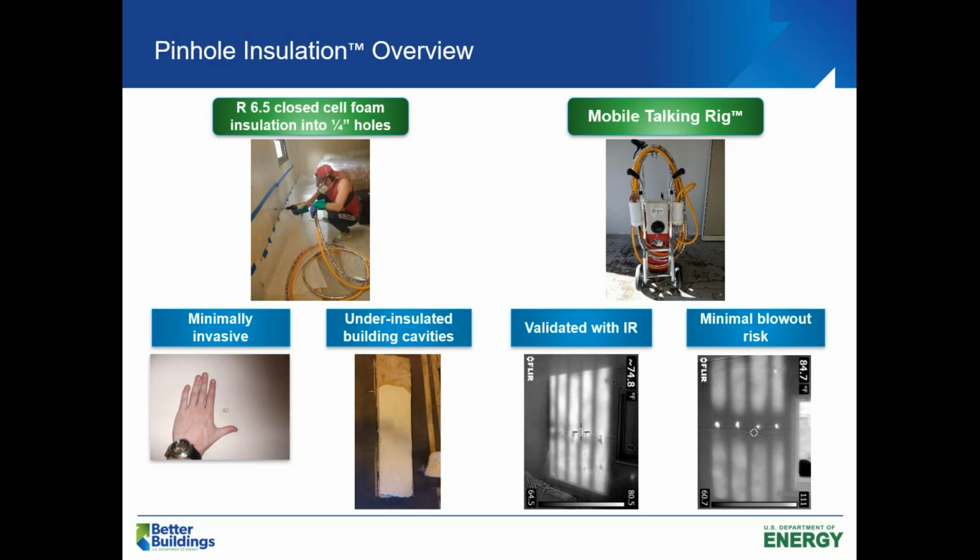So, benefits of the technology: obviously it's minimally invasive. You can see on the bottom of the slide a typical hole. We'll patch that hole with lightweight spackle. It takes like 30 seconds to patch that hole. We can inject into empty cavities, but we can also inject into cavities with fiberglass, and that's critically important because about 75% of all buildings have fiberglass insulation in them. So we've figured out how to do that without voids.